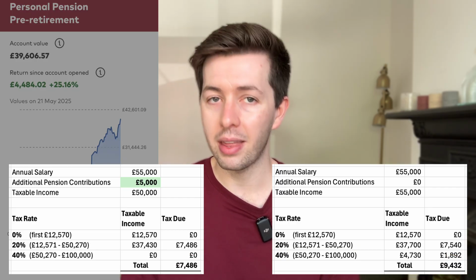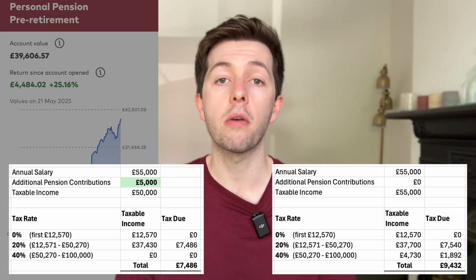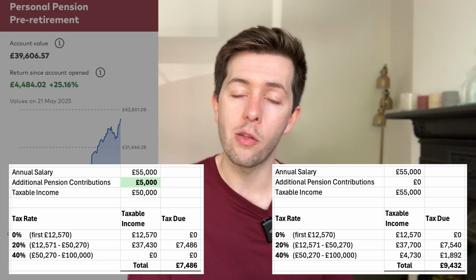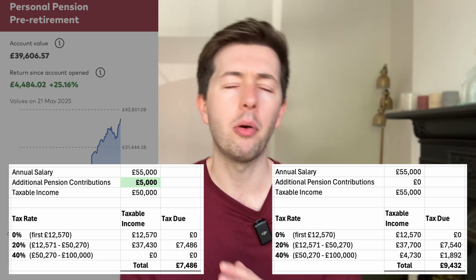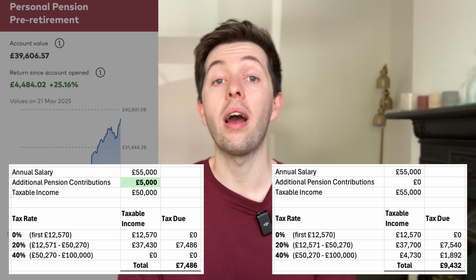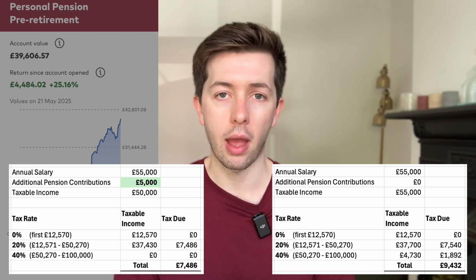This is particularly good for anyone earning just over £100,000 because you effectively pay 60% tax on anything you earn between 100 and 125k. But that point is probably for another video. My point now is that pension contributions are a great way of saving for retirement whilst lowering your taxable income.